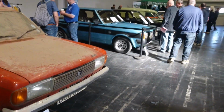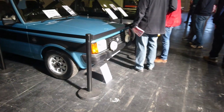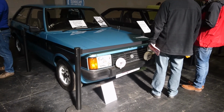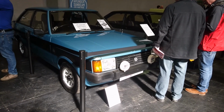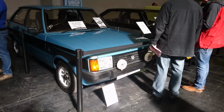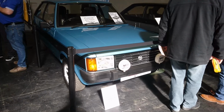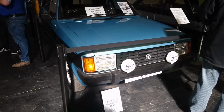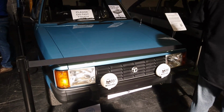Let's change hands again, viewers. Well, we do have a very nice Sunbeam Lotus. Is it Talbot? I always thought it was Lotus Sunbeam. The flat vest is Talbot Sunbeam Lotus, so I'm going to go with that. I get a bit confused about these sort of things, viewers. Yes, it's a later one because it's got the flush headlamps. The earlier cars had recessed ones.